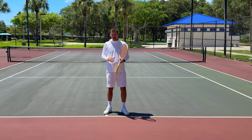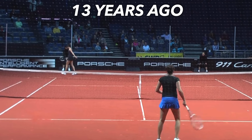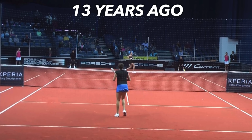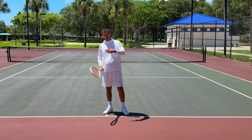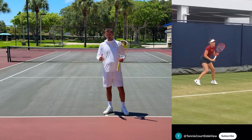I remember her as Tatjana Malek. And back in the day, she used to hit her forehand very aggressively. So the forehand slice is something that she did later on in her career. And also the one-handed backhand wasn't always there.